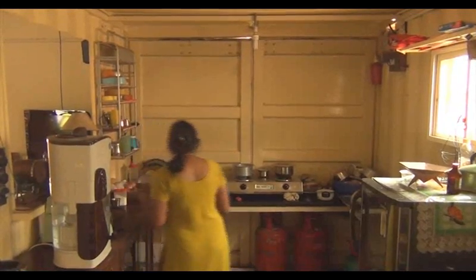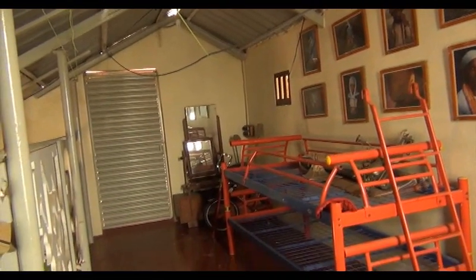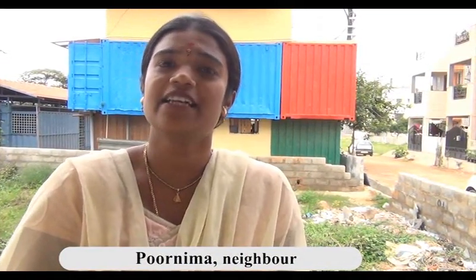His family and friends were skeptical initially, but now they are convinced. Many people drop in to see if they can also use the concept. Previously we used to think he might be doing something because he doesn't have any work, but we came to know about this house exactly when he called for his house warming ceremony.